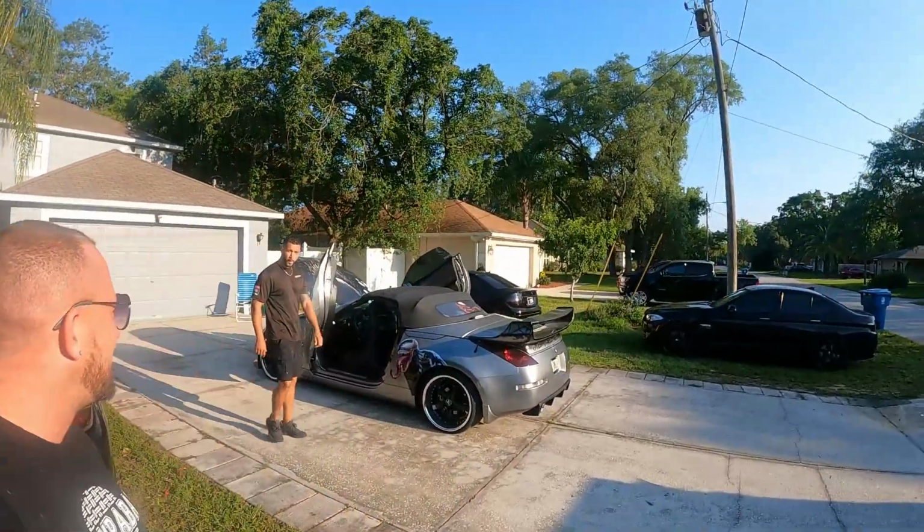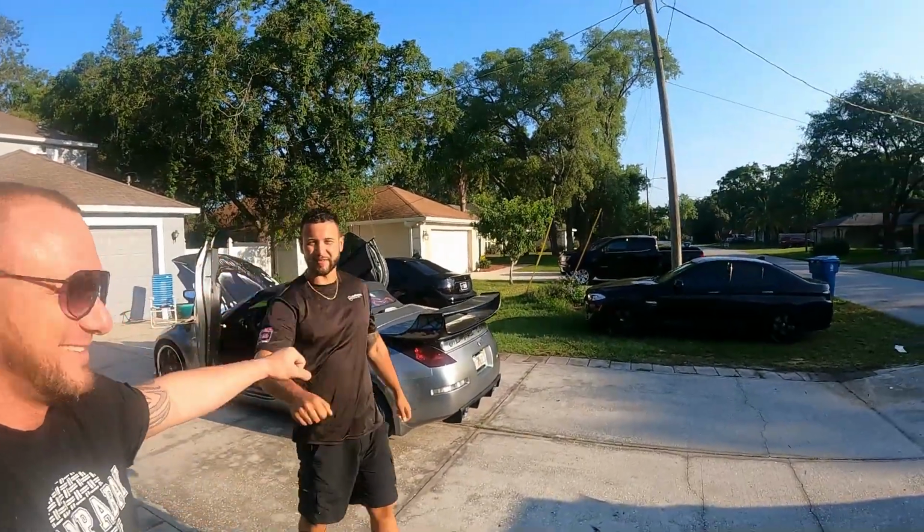Let's go. All right guys, now that the interior is back in the car, we have my boy Bryce here from Imperial Detailing, and he's gonna go ahead and give the Venom a quick detail inside and out, along with the engine bay, and get this thing looking right for the customer. Appreciate you, big dog. No problem, man. Thanks for having us. Hell yeah.